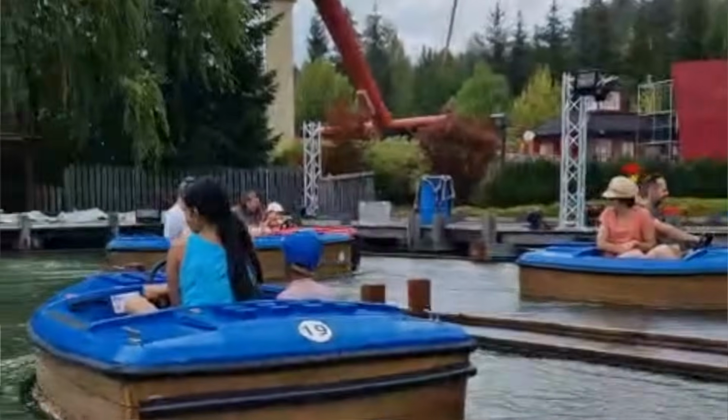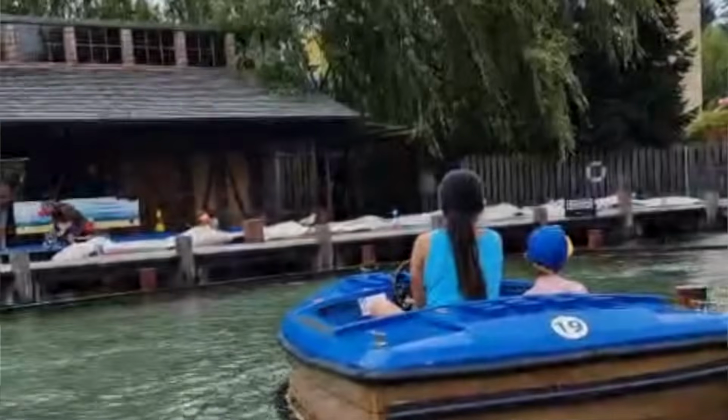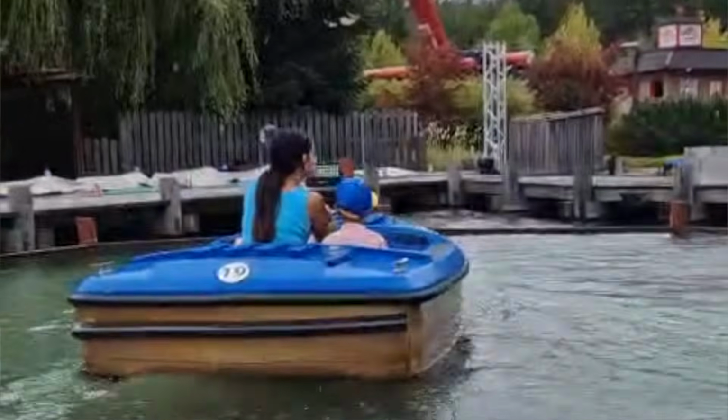Fingers crossed, we were there, and he absolutely loved the Duplo Valley section. It's basically designed for younger children. It has the Duplo train, the fairy tale brook. The rides are really gentle and fun for the little ones. There are plenty of areas where they can run around and burn off some energy. So you can see how little Liam is enjoying his Duplo experience.